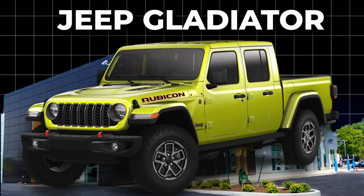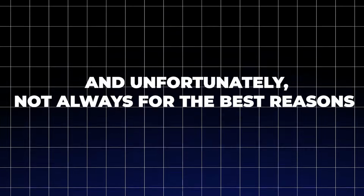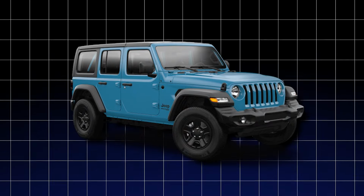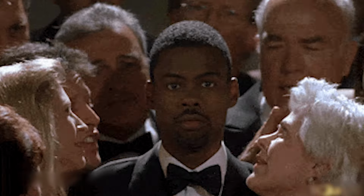The Jeep Gladiator has been making headlines for quite a while now, and unfortunately not always for the best reasons. But now, Jeep has decided it's time to address the buzz directly. From the very first time this rugged truck was unveiled to the public, it turned a lot of heads. People couldn't stop talking about it.